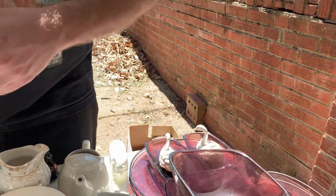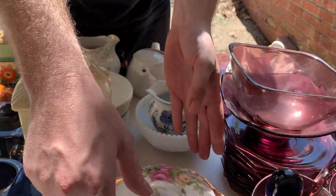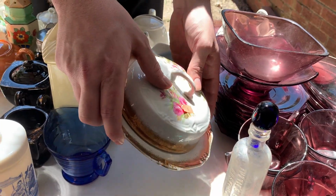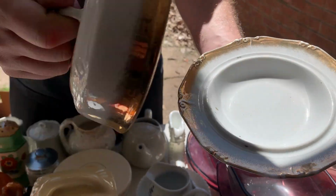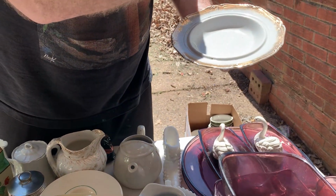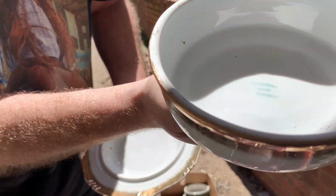The salt and pepper shakers. I'm just scanning to make sure I didn't miss anything. Oh, we got that. Okay. We got this really nice dish here. Cheese dish. Ta-da. Queso. What's inside? There's marking inside the lid. It says Klondike, made in Germany. Oh, there you go. Okay.